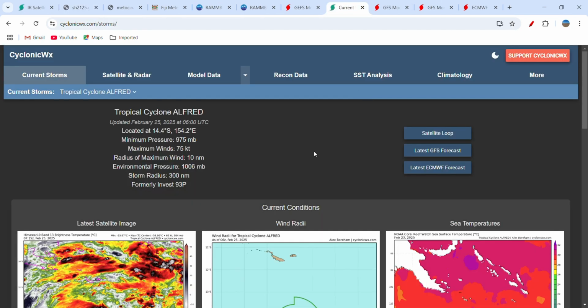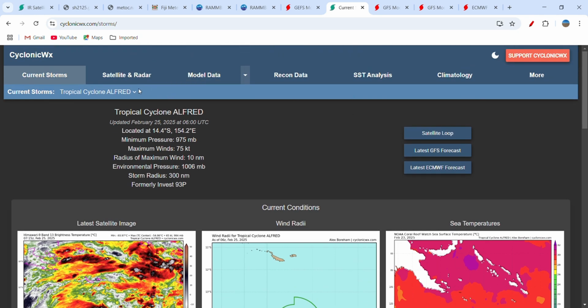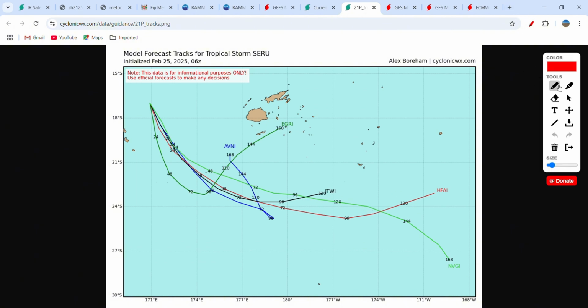And if we take a look at the model guidance that we have here, this is Alfred. I'm looking at completely the wrong storm here. Seru. Let's take a look at Seru here, and look at the guidance. To be quite frank, there's not much certainty. First of all, this model is outrageous. Clear outlier. The AFNI, which I believe is the GFS, goes that way. Oh, nice sharp turn back equatorward, and then you've got your NavGem and HAFS models that take it mainly in the direction of the JTWC.